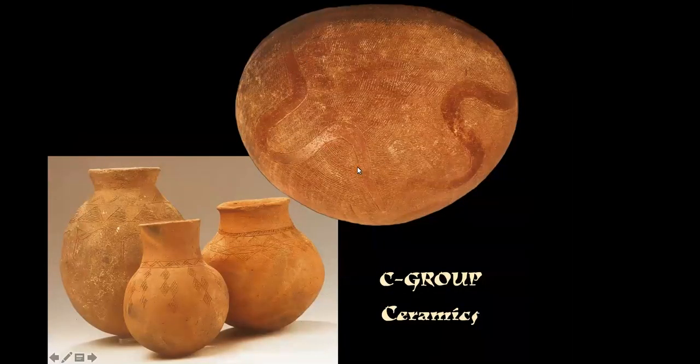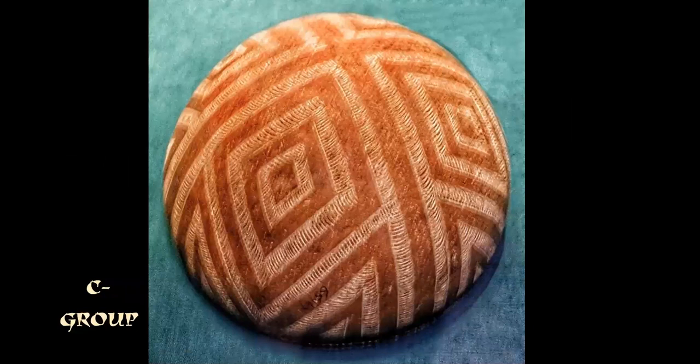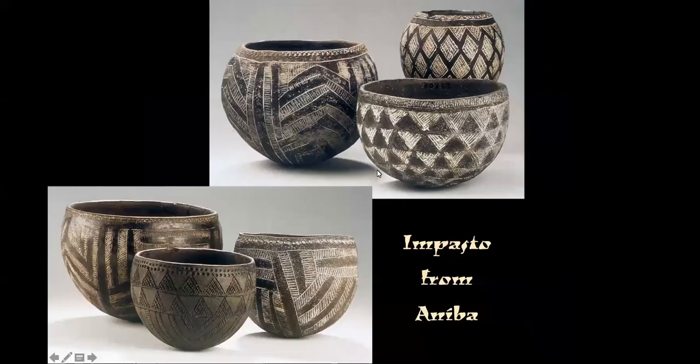Here we've got the serpent incised in a similar way. So they're not so much into the painted pottery in this period. It's more of these etched patterns, a lot of them very geometric. And I can see some continuity here going on with the concentric diamonds or squares. More impasto techniques are continuing.